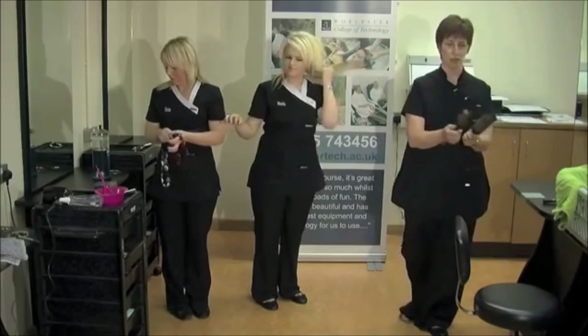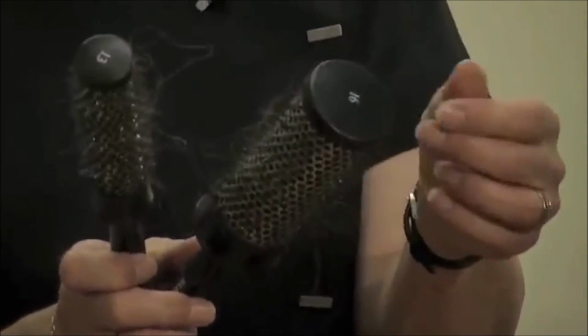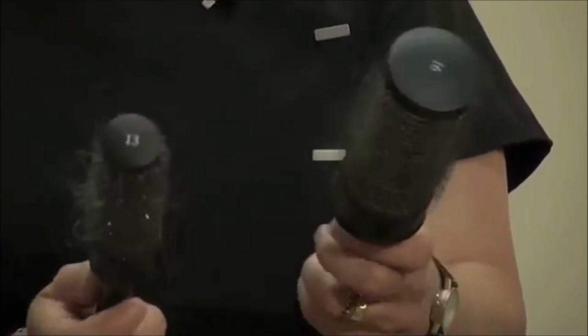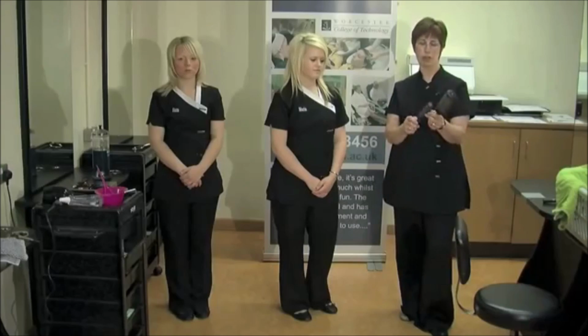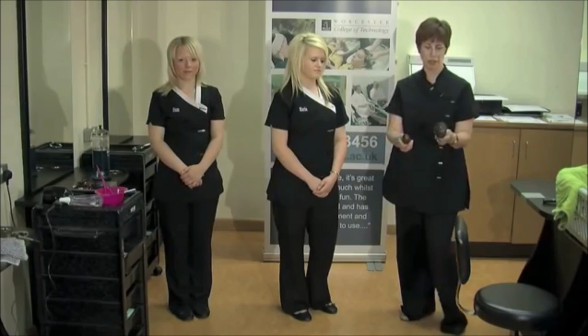Some hair here on these brushes. Obviously our brushes are used a lot and inevitably they pick up hair from the client, but one thing a client would hate to do is see you approach their hair with a brush that's got obviously bits of hair from another client. It's like sitting down to a table where there's some crockery and obvious signs of someone just having had a meal and no one's bothered to clear away.